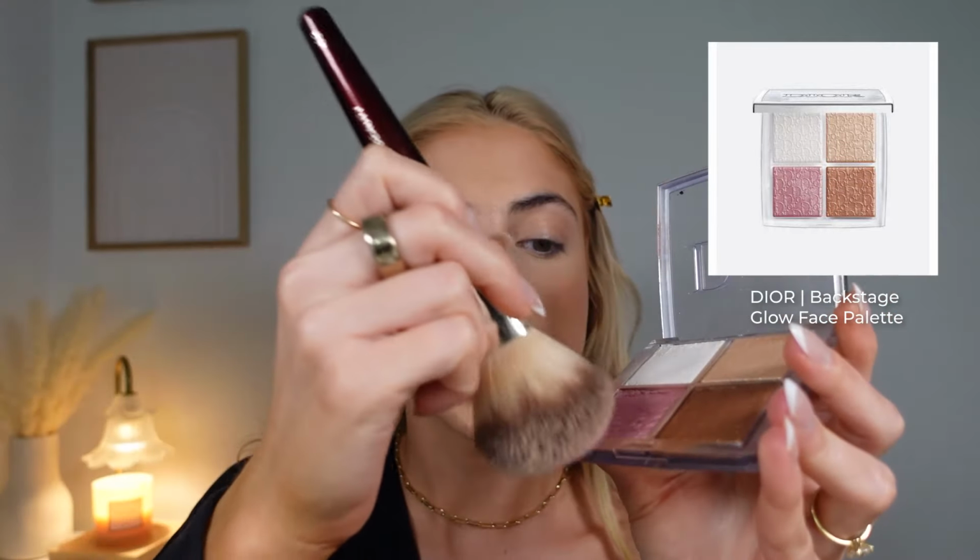She tops her blush with a Dior powder blush, but I have this palette, so I'm gonna go ahead and use this one, which is what I did yesterday. This actually used to be one of my favorite blushes, and I kind of forgot about it until I watched this video, and I just feel like it's very pretty and natural.